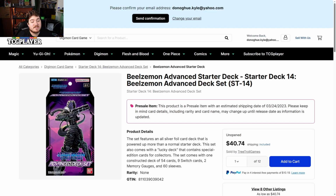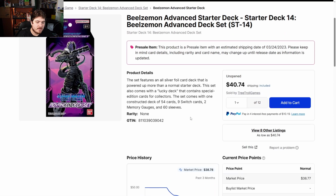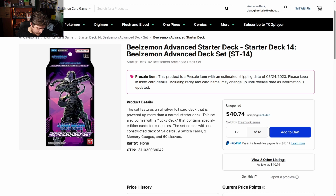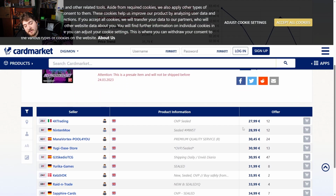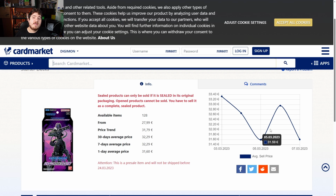And the last thing we're going to talk about is the Beelzemon Advanced Starter Deck. This is going to come down. Boys and girls, do not invest into it at $40. I really don't think that's a value that's worth it. I mean, the 9 switchable cards, 2 memory gauges, 60 sleeves, and 54 cards. Really good. The sleeves alone are really what's making this awesome. It's an advanced deck that basically any beginner can pick up, and it'll be competitive ready, and that's huge. On the Europe side, though, they're dipping down a little bit into the 30 range, where MSRP is at. So that is something you want to keep on your radar and understand that the meta is going to dictate this deck. And we have the pre-release event next weekend, and these should be plentiful in stores anyway.